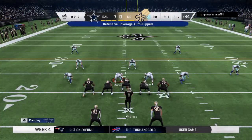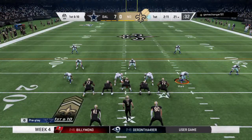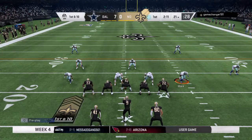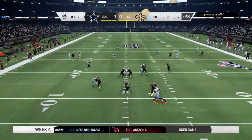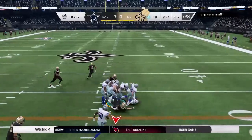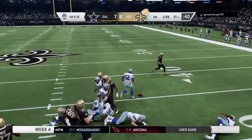The Saints offense on the field, ready to get their drive started. And the first drive, 3 and out. Second possession, see if they can get a little momentum. And oftentimes that first drive is just a feeling out process. You have some plays that you've got called and you want to see how defense reacts. It may not go terrific on the first one.